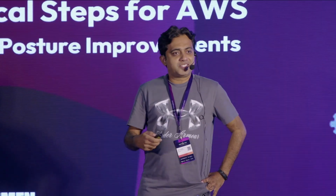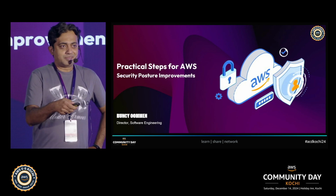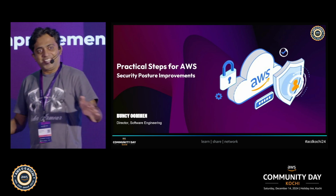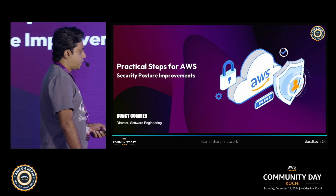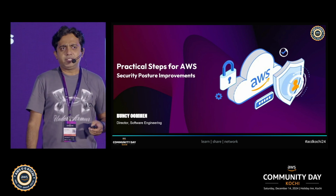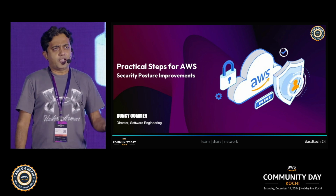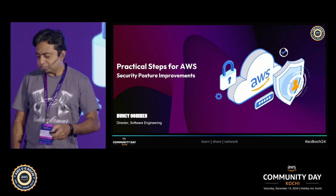Still awake? Okay, good. So my name is Runcy, and I'm the one standing between you and the goodies. This is the last session in this track. Anyway, nevertheless, it's a pleasure to be here. I think it's my third time at the Community Day in Kochi. I've been here in 2019, 2022, and this year.